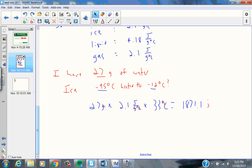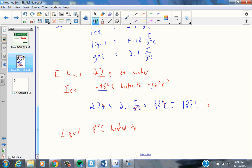What if this 27 grams wasn't ice? What if it were liquid? Let me just draw a... I'm going back to a different... I guess it doesn't matter. Liquid. And what if its initial temp was 8 degrees Celsius, heated to 71 degrees Celsius? How much heat would that take?